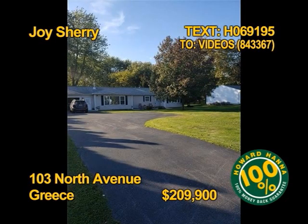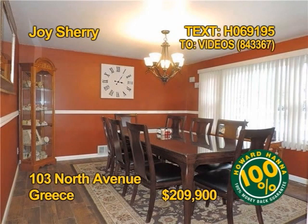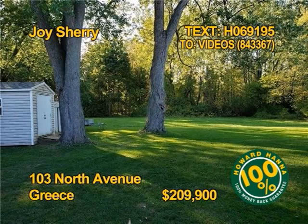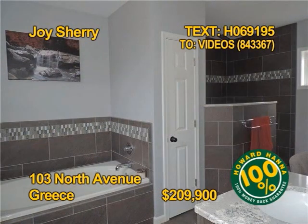If you're looking for a huge ranch with multi-generational living possibilities, your search is over. 3 bedrooms, 2 full baths in this home, over 2,000 square feet of family space on a half-acre park-like lot with a 4-car garage. This quartz island kitchen offers 2 pantries. Contact Joy Sherry to arrange your personal showing.